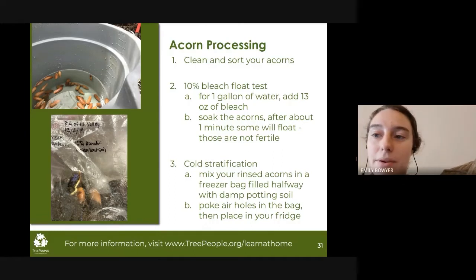You're going to poke a bunch of air holes. The reason for that is you want to make sure it isn't too soggy, because then you can have a lot of issues with mold and mildew coming up, which we don't want, especially if we just did all that work bleaching them so that they didn't have any pathogens. We don't want mold to come up on them.